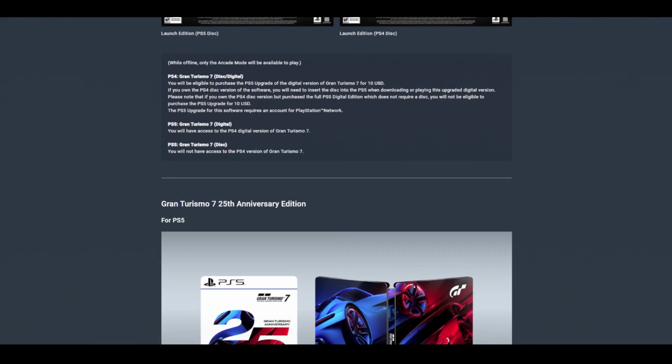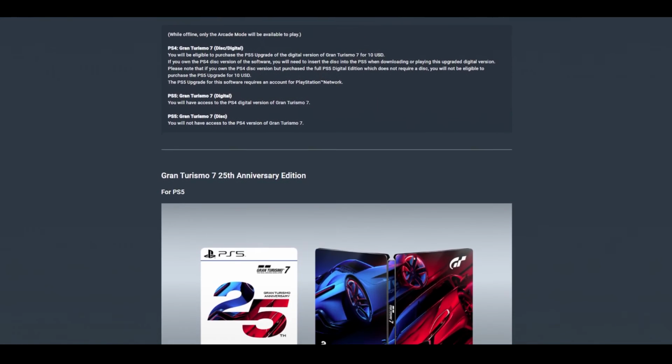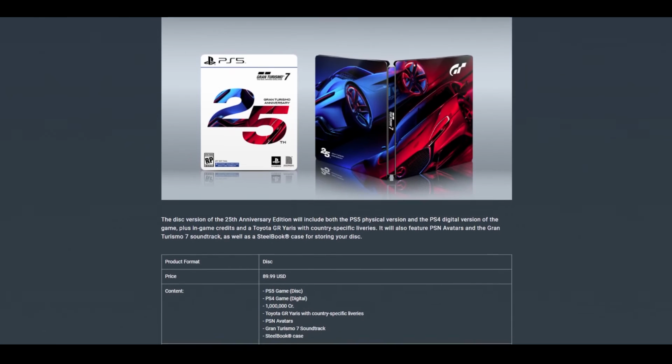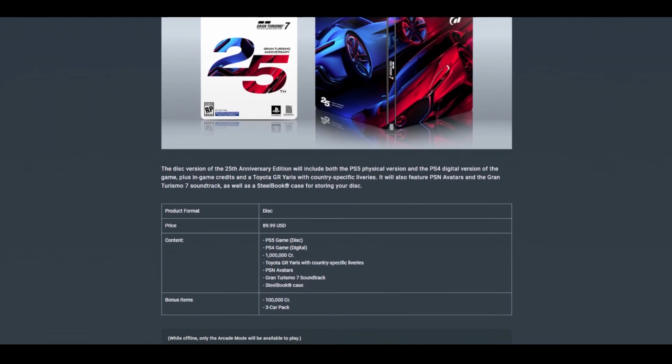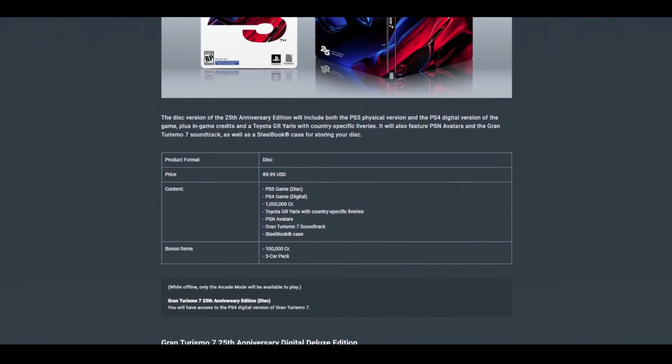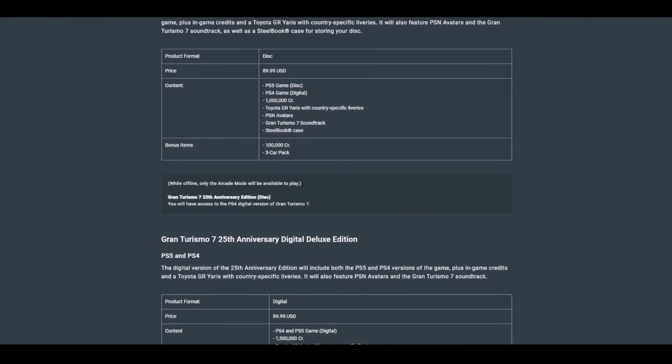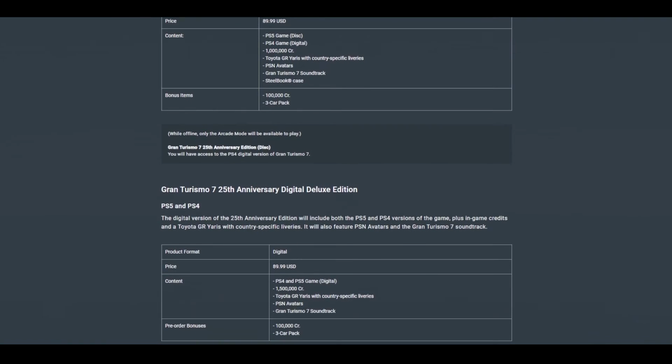I know a lot of people are in this boat with the resupply delays for the PS5. Now, for the 25th Anniversary Edition. I, for one, think this version is much cooler and is where I'll be putting my money. Again, you can buy the physical disc copy or a digital copy.